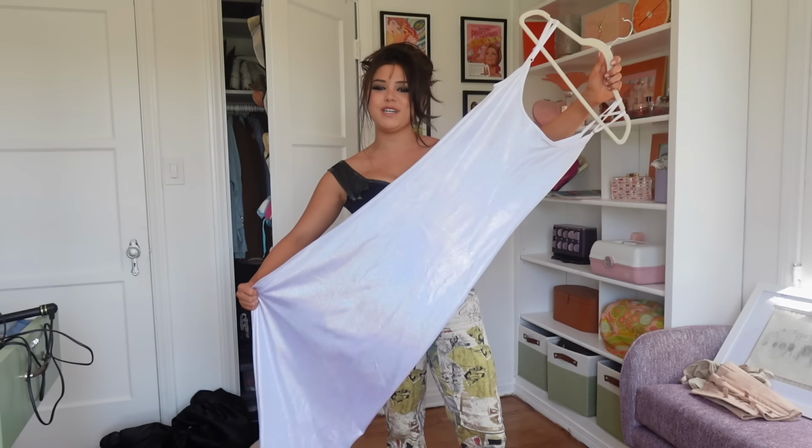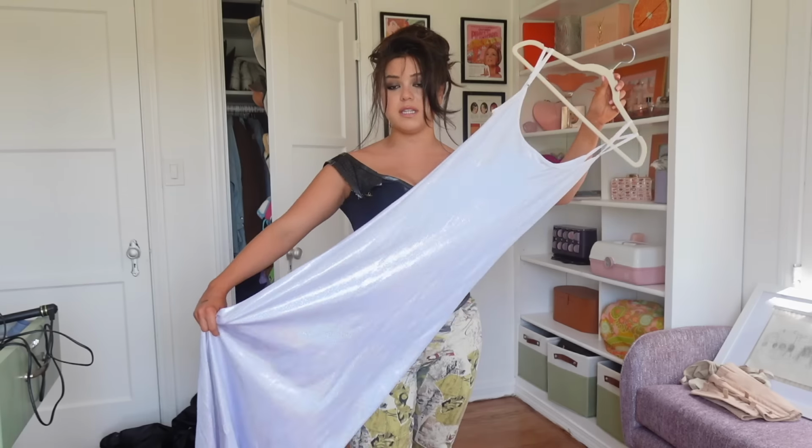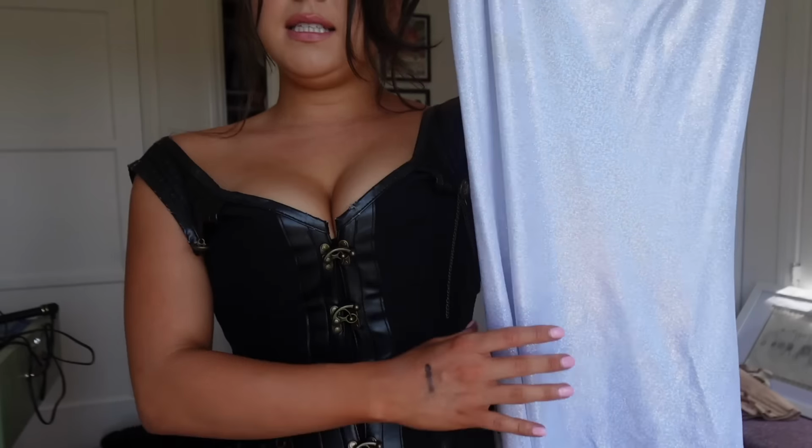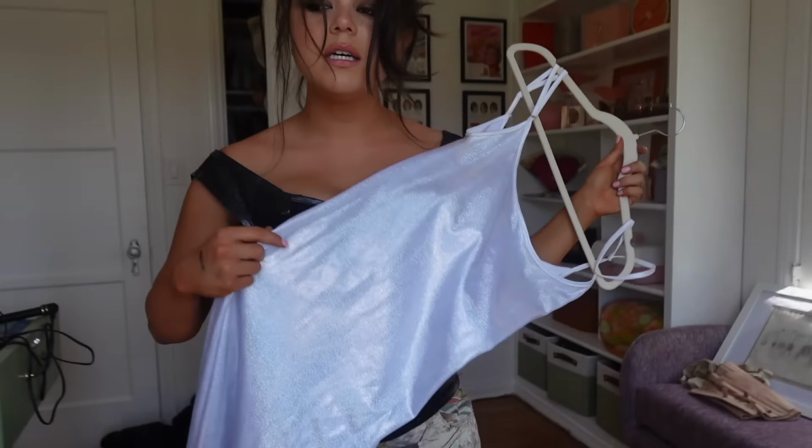Now my other option was a more literal translation of dressing up as Pam because I got a replica of a dress that she wore to the 1995 Grammys. This iridescent white is so cool. And this is what I actually ended up wearing. Wow, I feel gorgeous. As always, we had trials, we had tribulations, and as always, we persevered.